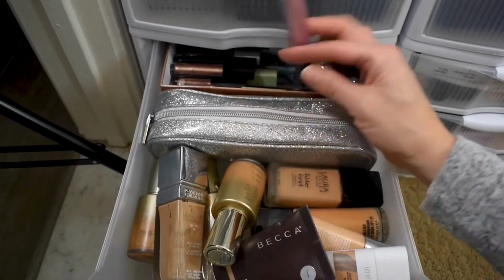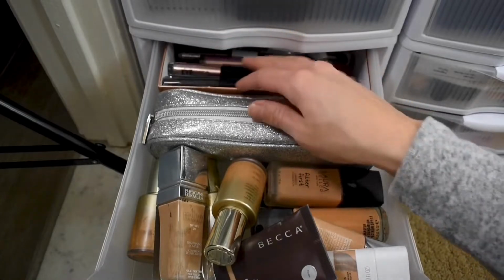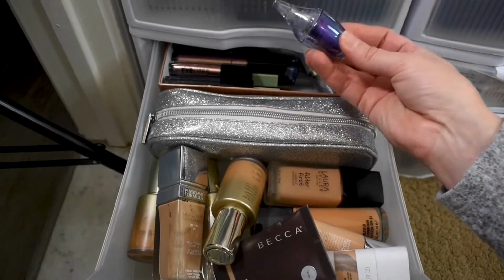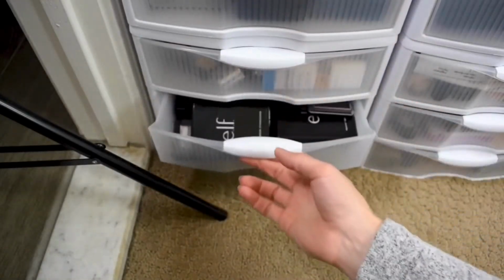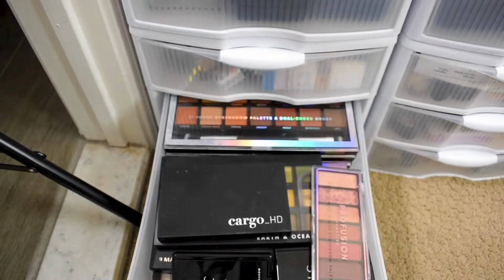And then back here are almost like a Stila Glitter and Glow type situation, but not Stila. So other brands, some Urban Decay in here. These are for lips actually, but I have Lime Crime ones. So these are all just glittery eyeshadows. And then the last drawer, or second to last drawer, is drugstore eyeshadow palettes.